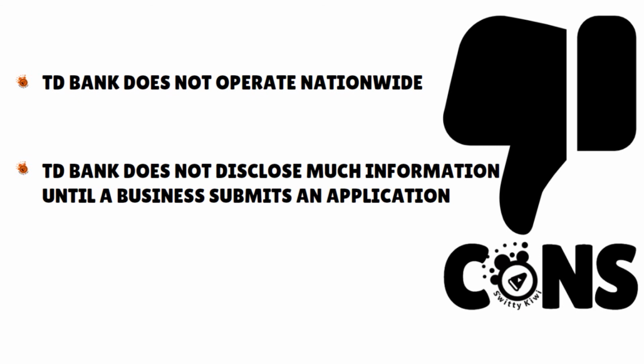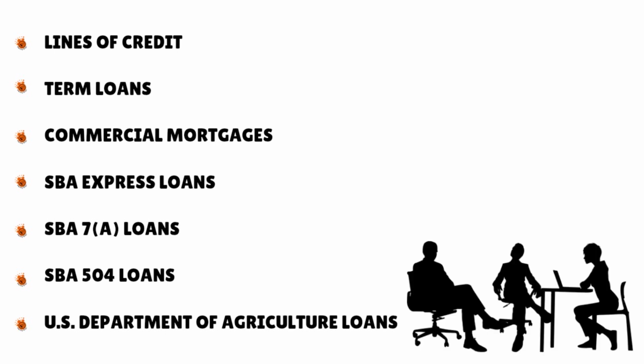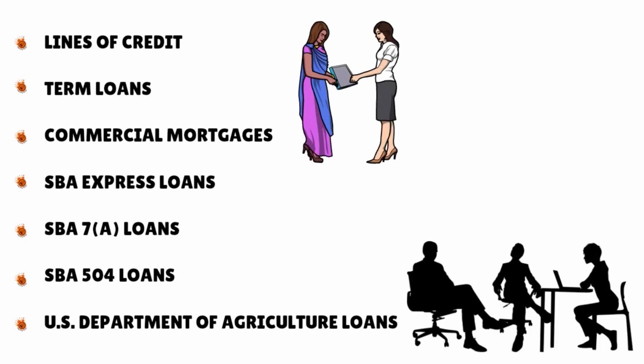Now, what are the instant approval business loan options offered by TD Bank? So you have lines of credits, term loans, commercial mortgages, SBA Express loans, SBA 7A loans, SBA 504 loans, U.S. Department of Agriculture loans, and lines of credits and loans. Lines of credits are available from $25,000 to $500,000. Term loans range from $10,000 to $1 million, not including SBA products. And terms vary by loan products, all right? And again, as I said, they really don't disclose much until you submit an application. So the bank does not disclose any origination fees it charges. You have to find out by yourself.